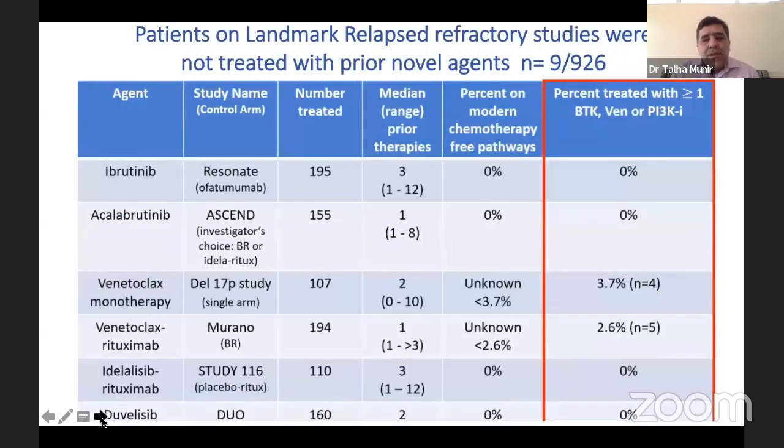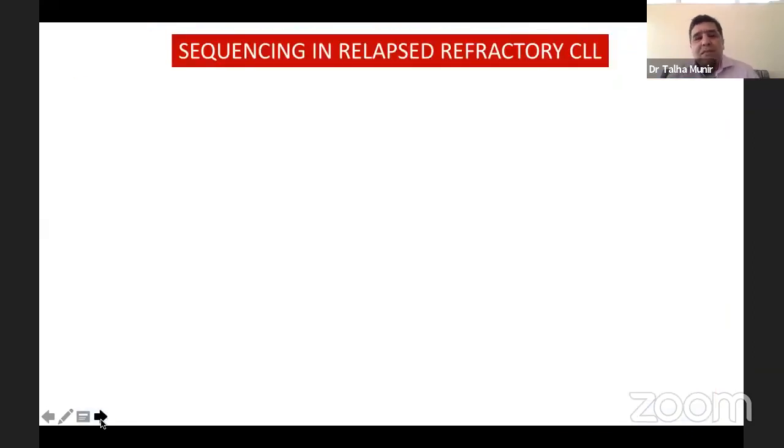I think the next slide, I just want to highlight the red bar, really. All what I'm trying to say here is that all of the trials that were done here were done in the relapse refractory setting. And all of these molecules which got the license had very few number of patients who had previous novel agents. So for example, in RESONATE study with ibrutinib treated patients, none of the patients have had previous BTK, venetoclax, or PI3 kinase inhibitor, which is understandable because this was the first study to prove the concept. But even in the venetoclax studies, there were not many patients at all. So that leads us to a problem that the sequencing in relapsed refractory CLL has become an issue.